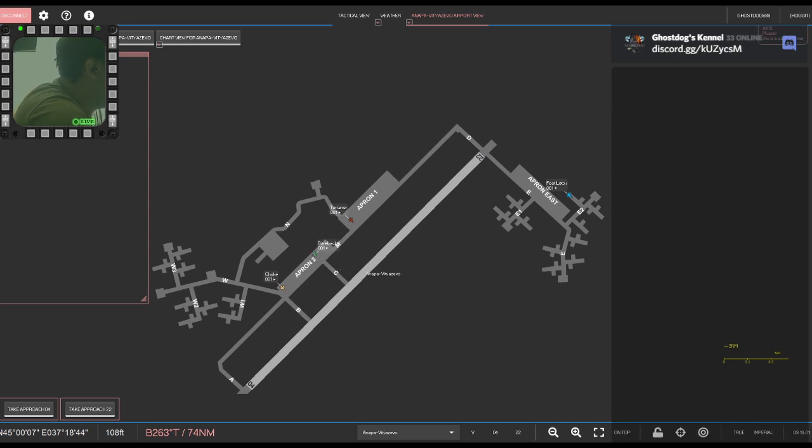Krymsk traffic, Flatline 11, taxiing to runway 22 for straight out departure.